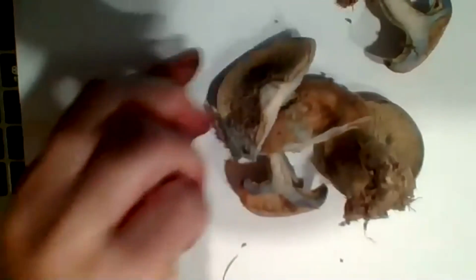It may have a white there, but I don't know. There's no latex. There's no sign of latex. Looks like it's pretty beaten up. Caledonium would stain, wouldn't it? Well, it does stain. I think you meant the latex would stain the gills. When you touch it, it kind of does, if you can see that.